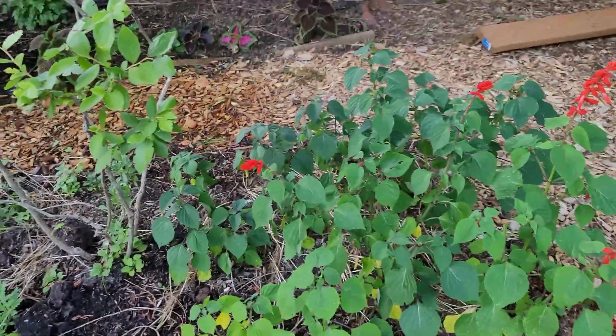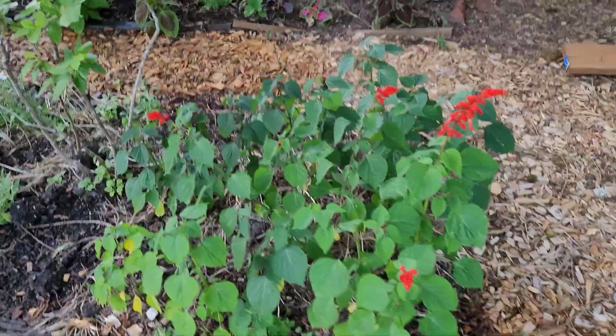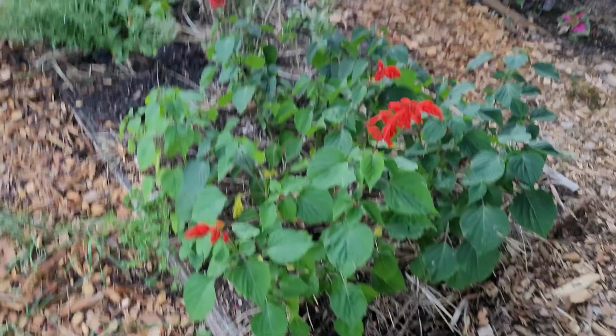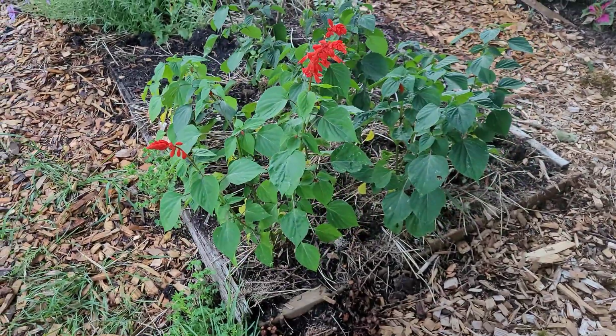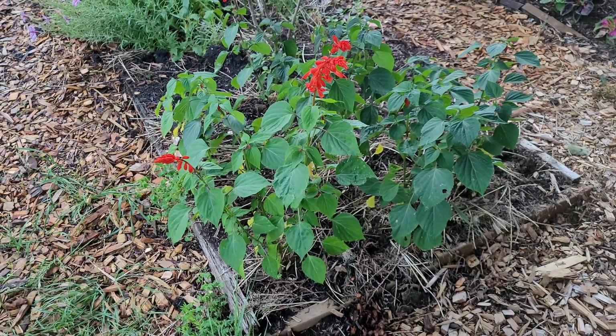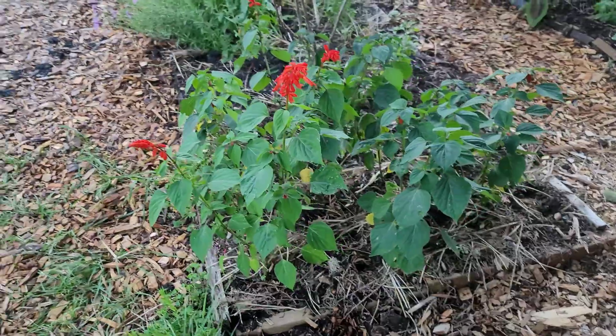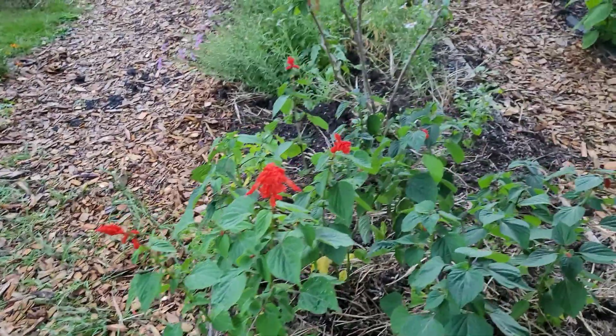This is a red. I think it's called Red Liberty Salvia. It's just flowered in the last week here, so it's a perennial. I planted it from seed here in the spring, been growing it all season, and it just finally flowered for me here.